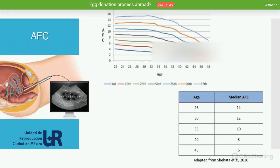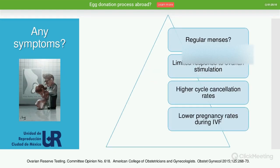About ultrasound evaluation of ovarian reserve, it is a subjective measure, but we have the antral follicle count, which records the number of visible ovarian follicles from 2 to 10 millimeters mean diameter that are observed during transvaginal ultrasonography in the early follicular phase. The number of antral follicles correlates with the quantity of remaining follicles and with the ovarian response during controlled ovarian stimulation. And low antral follicle count is considered 3 to 6 total antral follicles. But it does not reliably predict failure to conceive.